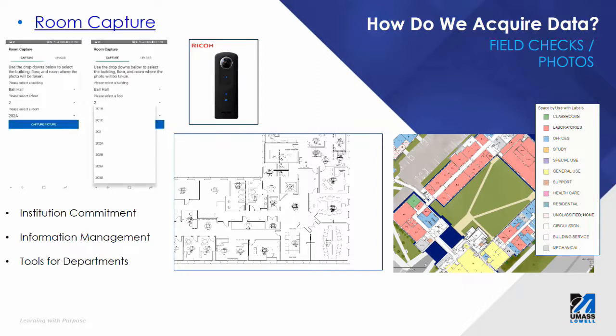Today, our CAD specialist, who is also part of my four-person team, manages and updates all the CAD drawings. When projects are finished that we know about, she tries to get any documentation from the project manager. She also, every summer, goes out and does field checks. So we never see her over the summer because she's running around campus. And that classroom schedule is very helpful for her, too, so she knows when she can get into spaces.